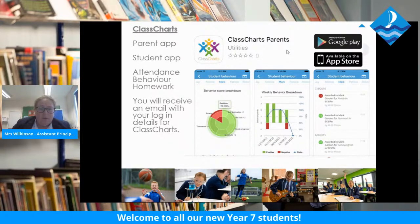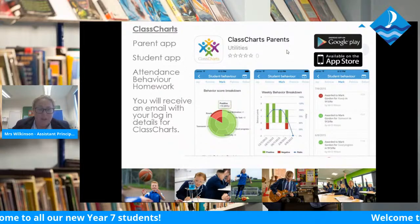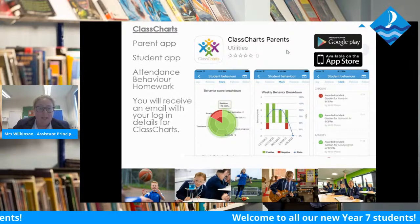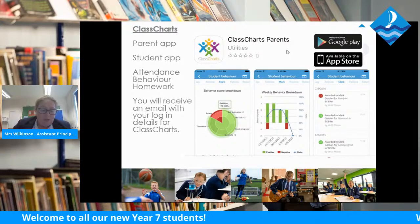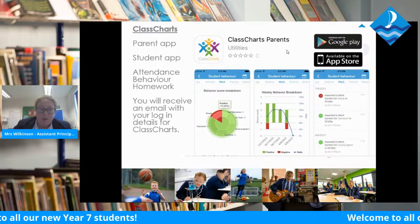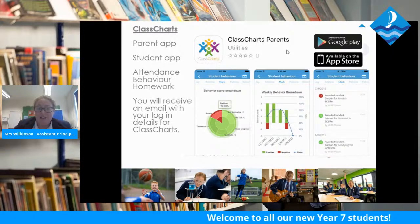So we have got a class charts platform, and the best thing about class charts is that you can get an application for your mobile phone, and on that application it will tell you how many attitude to learning points you have got. Once you have got a certain amount of attitude to learning points, you can go into our class chart shop and you can actually use your attitude to learning points to buy things.